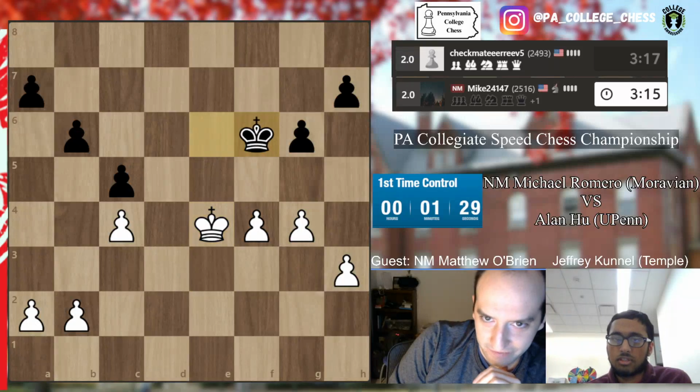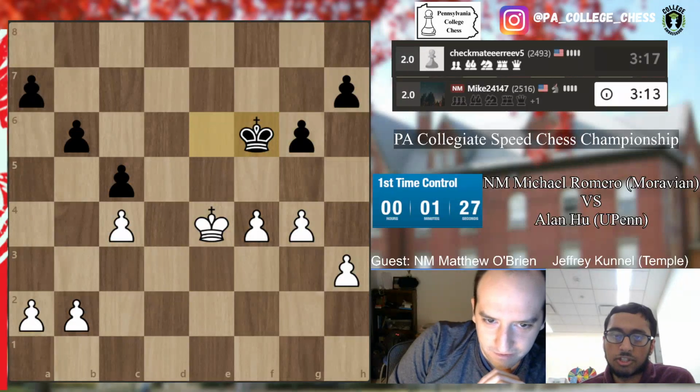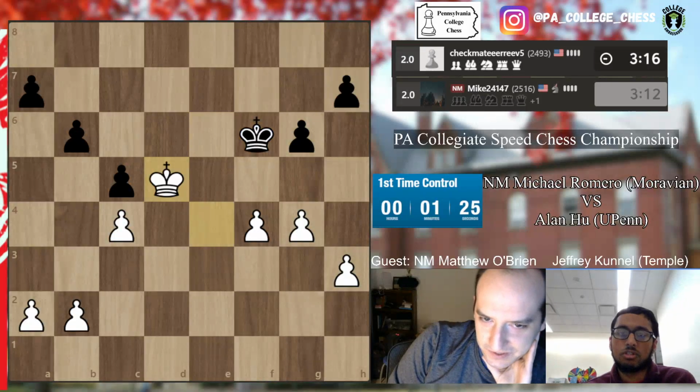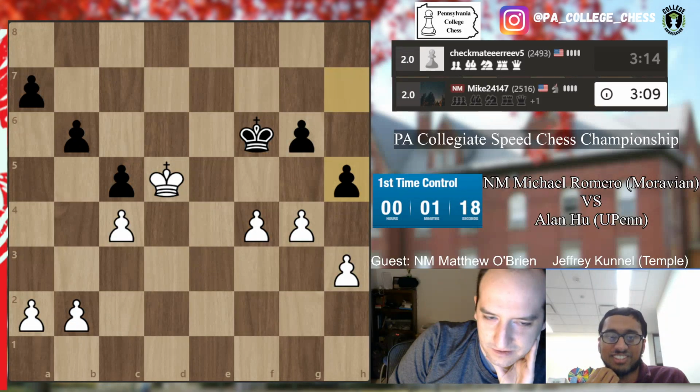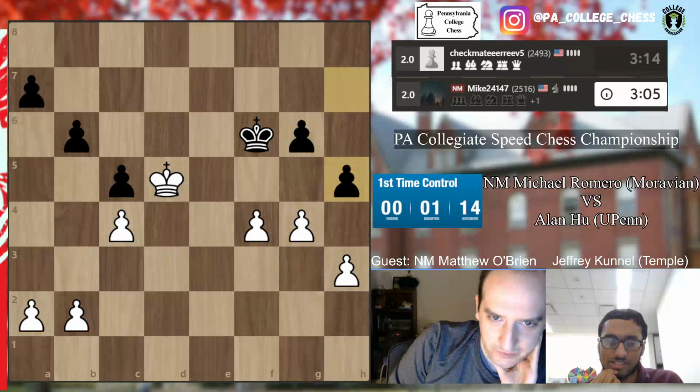Although this time control will be... How much time do we have in the time control? Just under a minute 30. So under a minute 30. This will be pretty close, but honestly, Black had to stall out the time. They can decide whether they want another game or not, with the momentum being in Michael's favor. Michael's also playing this a little bit slow.